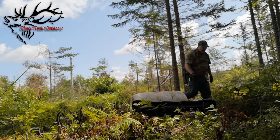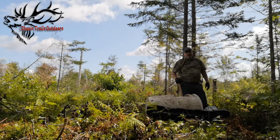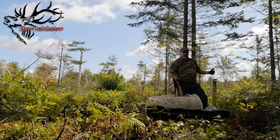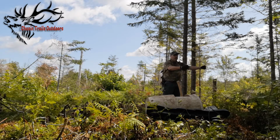Let me fix the camera. So as you guys see, got the barrel from my original site. So we're going to set it up right here on this tree, aiming this way towards the woods.